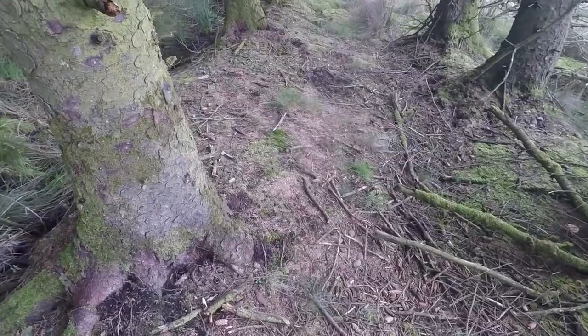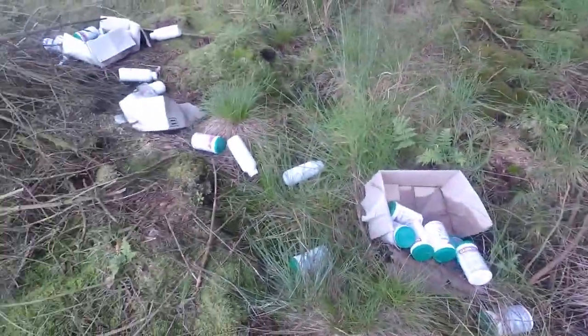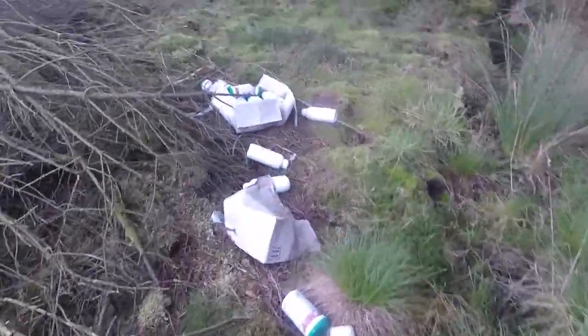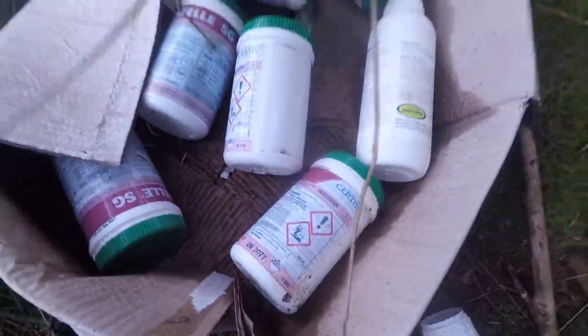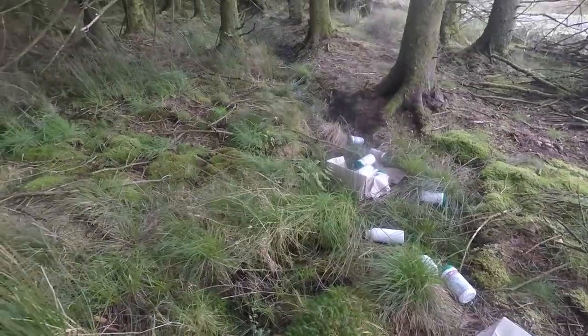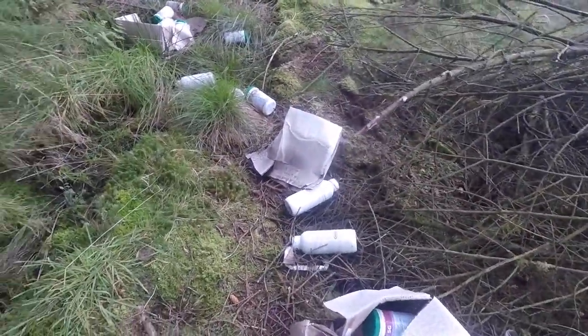Yeah, so the code when you're out wild camping, you always take your rubbish home with you. Well, this is not wild campers, this is the forestry workers. Insecticide, empty canisters. Don't think it should be really left out here. They should at least put it in their vans and take it away with them. I would say someone's just dumped this though. Out of sight, out of mind, eh?